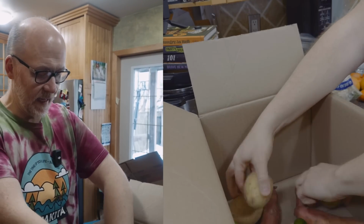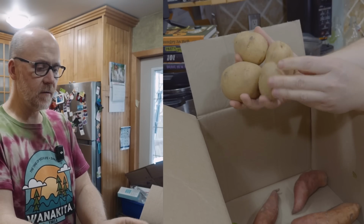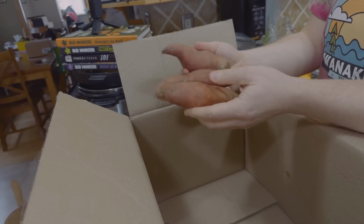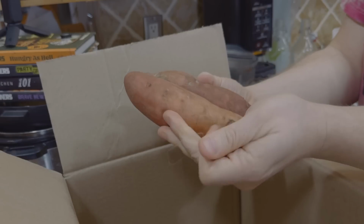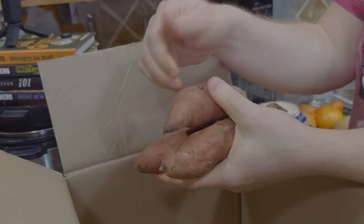We got some patatas here. Some white potatoes. 4 really little ones. These sweet potatoes, I'm not gonna lie, these are oddly shaped sweet potatoes. I think what I'm more likely to do with something like these is probably just slice them up and make like French fries or like chips out of them. Like silver dollar chips, my mom would call them.